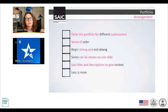So you want to have that strong sense of order. And beginning with the best one. So pick out your best one, and then which one goes next? Maybe it's based on color. Maybe it's based on composition. Which one matches? Which one is the one that goes best with that? And then hopefully you'll do that with every single piece. So at the end, you have a very well curated show on your SlideRoom portfolio that really shows us what it is that you're interested in and your strongest work.